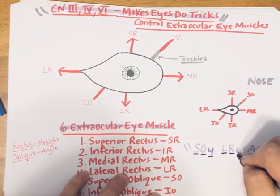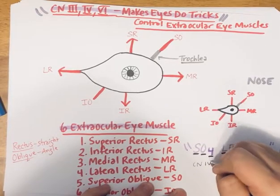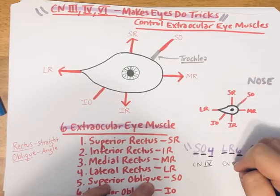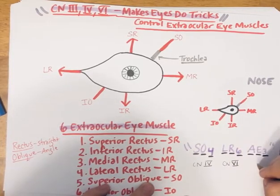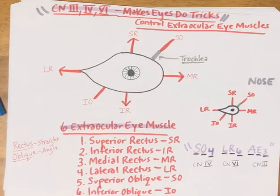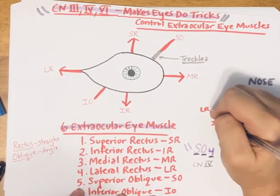SO4, LR6, AE3. Now you need to understand what this means. Cranial nerve 4 controls the superior oblique. Cranial nerve 6, VI. V is 5, so plus 1 is 6. So lateral rectus is controlled by cranial nerve 6 and AE3, cranial nerve 3. Now that is not necessarily clear. So when you draw this out and you write SO4 LR6 AE3, you literally can put a 4 and a 3, a 6 right here.